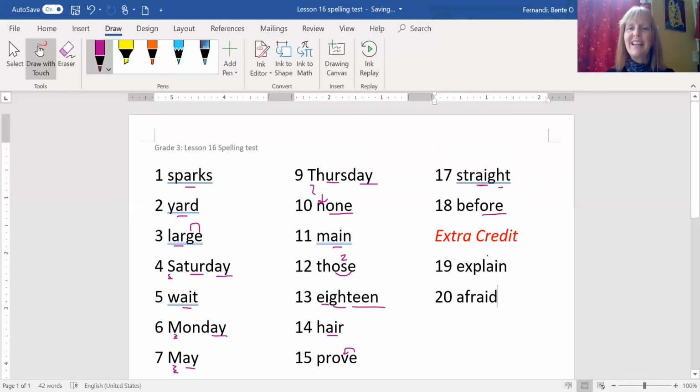Let's look at your extra credit. Explain, hopefully you spelled E-X. And then plain, I have that A-I in the middle there of that syllable. Afraid, same here, afraid. That's actually a schwa sound, afraid, but we spell it with an A. And then we have the A-I sound there in the middle of that syllable, afraid, nice and long.